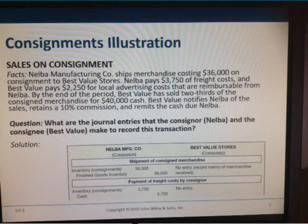Let's take a look at NELBA that ships merchandise costing $36,000 on consignment to Best Value. NELBA also pays freight, and Best Value pays roughly $2,000 for local advertising cost that will be reimbursable by NELBA. By the end of the period, Best Value has sold 2/3 of the product for $40,000 cash, and it notifies NELBA and retains 10% commission, and then sends the cash due to NELBA.